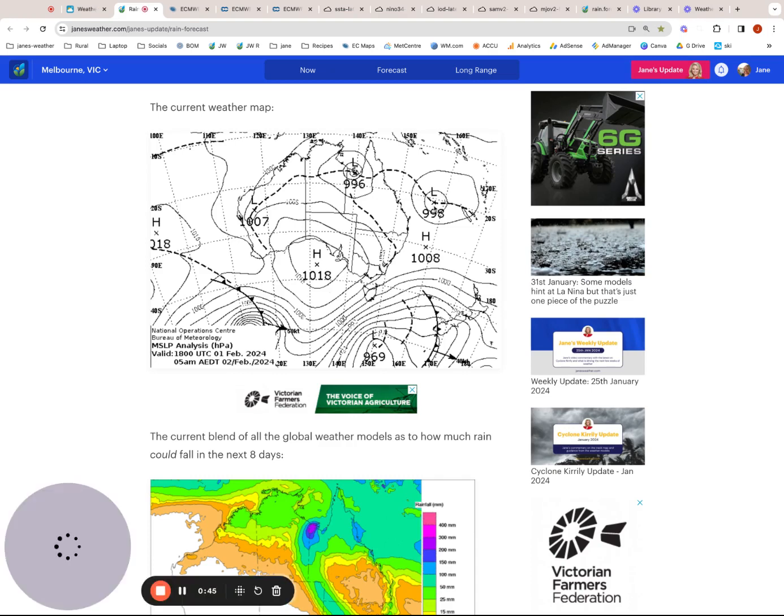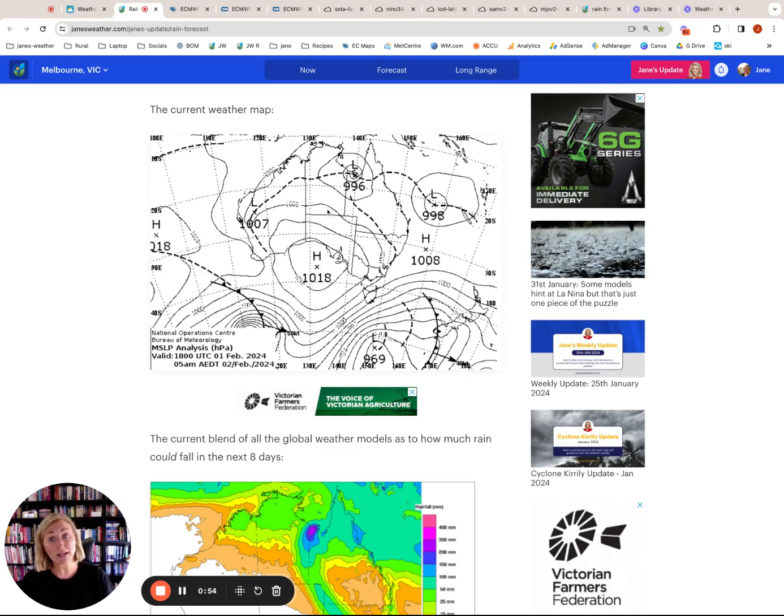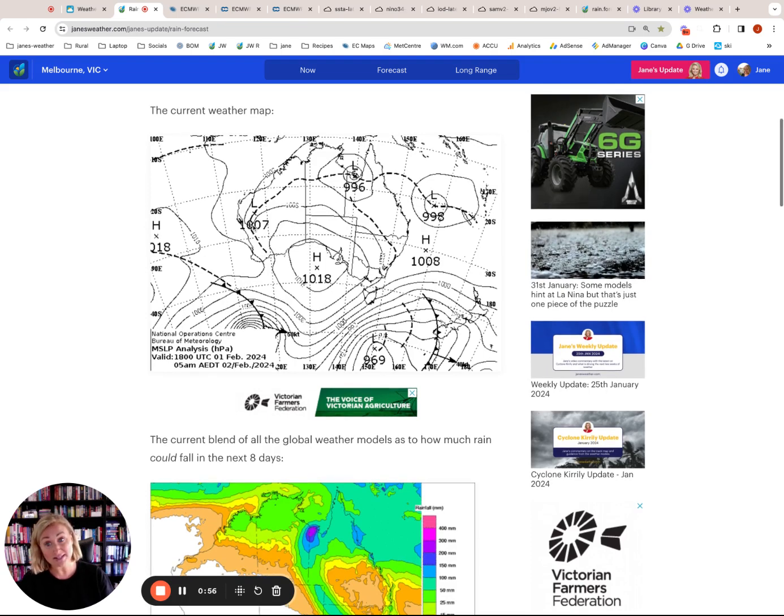So let's have a look. We can see that low that is well off the coast. The remains of Cyclone Kirrily up here in Queensland in the northwestern part there. The high that is over the bight, cooler air in the southeast. Move it around, pick up that heat, hotter air moving down into the southwest. This trough here and this cold front here are the cool change that are moving through.